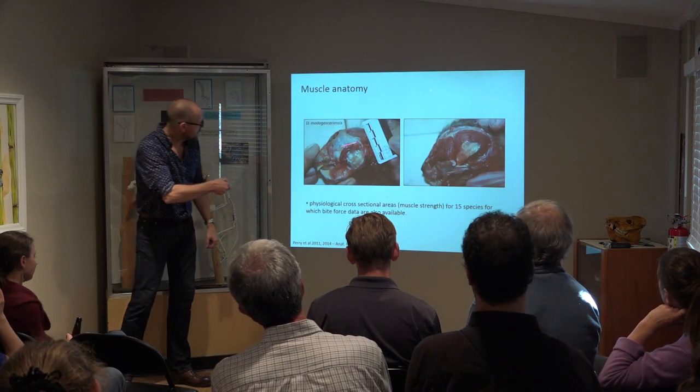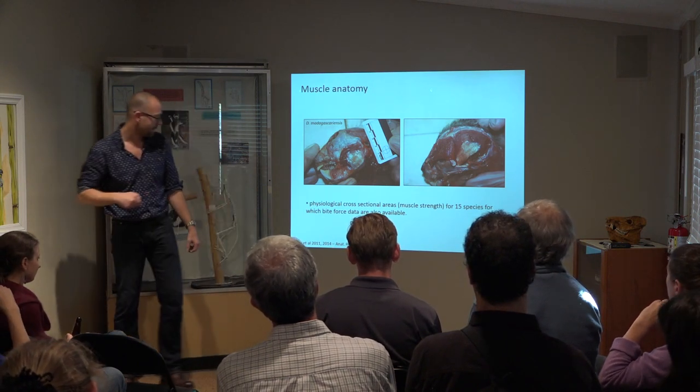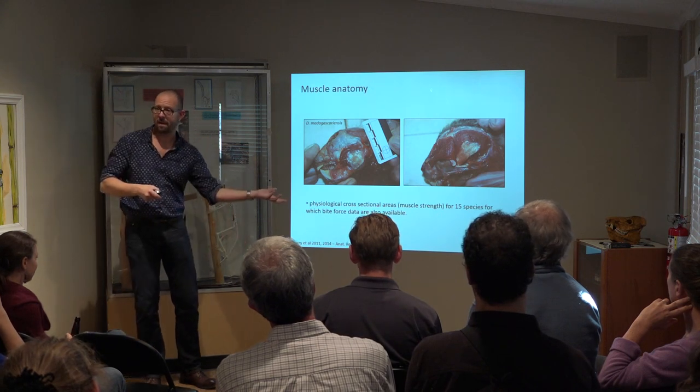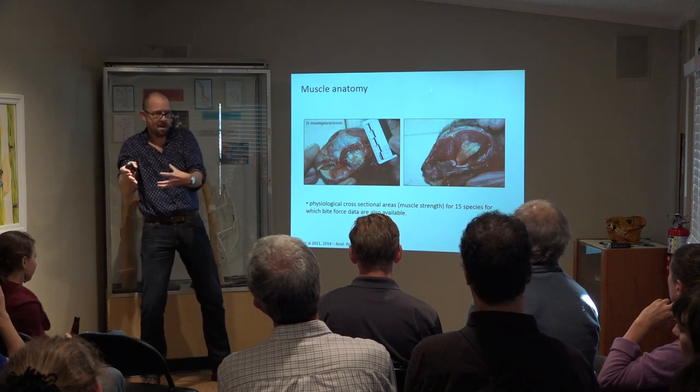Muscle anatomy, so this is data from the literature. I didn't do this; Steve Perry got the data, and that was published. He has data for 15 species that I also have bite force data for, and so we can look at these correlations between the muscles and what's actually going on.